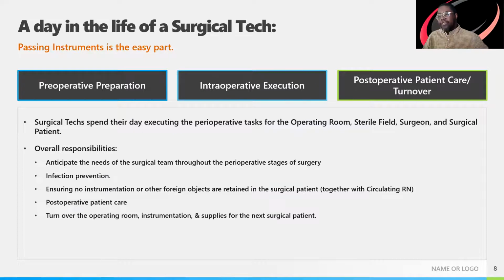Well, what we actually do is a decent amount of the preoperative preparation, although everyone in the OR does their own role of preoperative preparation for the surgery and for this patient. Then we help with the intraoperative execution, and we also assist in the postoperative patient care and turnover.